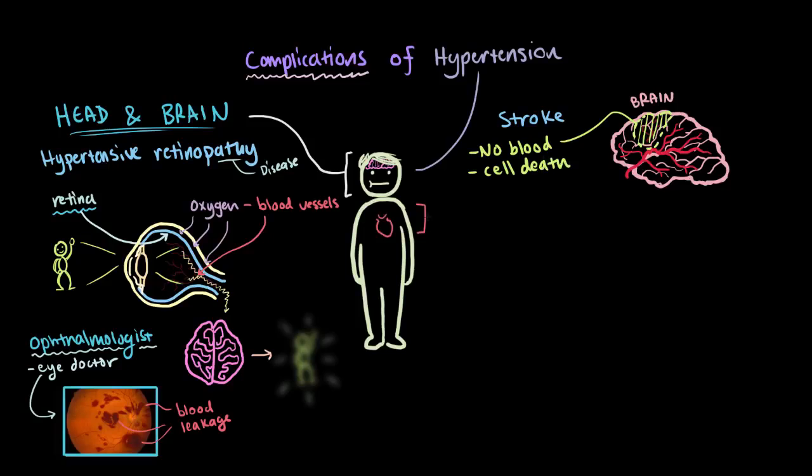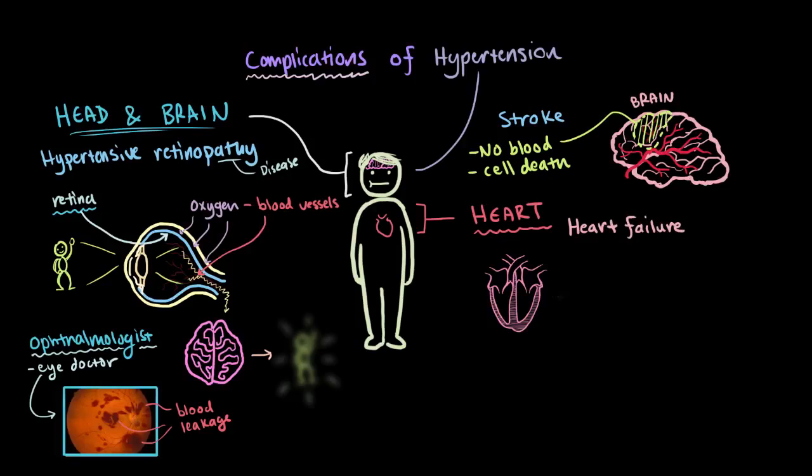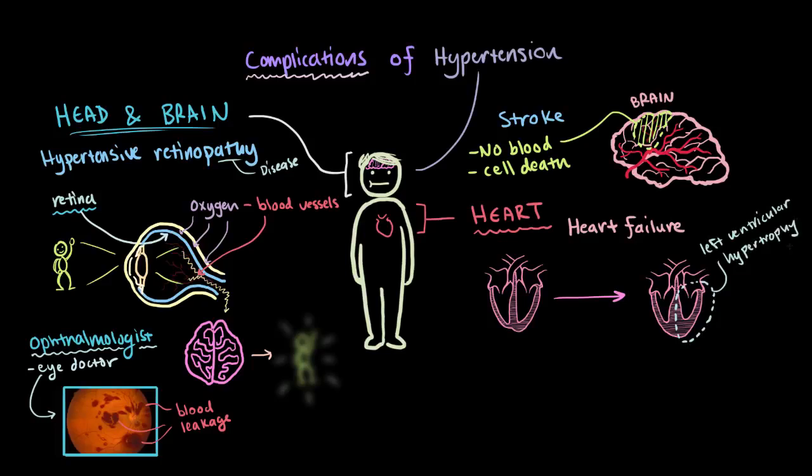Alright, so the next major category is complications to the heart. Specifically, hypertension can be a major contributor to heart failure, where the heart doesn't pump as well as it once did. And what can happen with heart failure is that you get left ventricular hypertrophy, which is muscle growth of your left ventricle. Since there's more resistance in your blood vessels, your heart now has to work harder to pump blood, right? Especially the left ventricle, since it sends blood to your body and your organs.